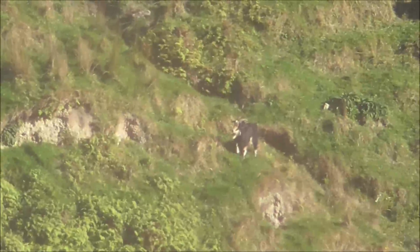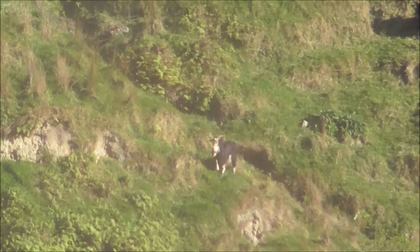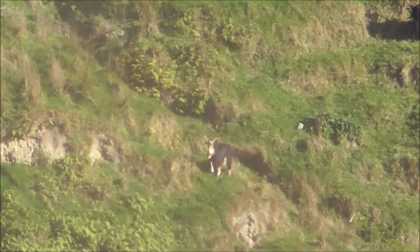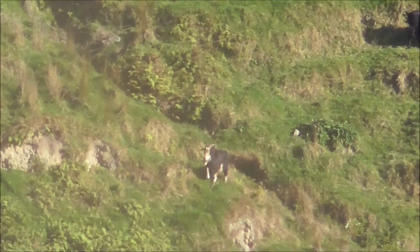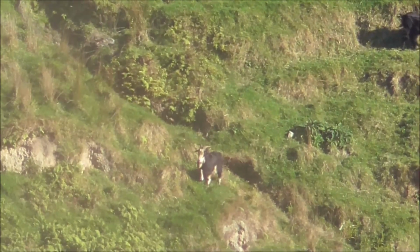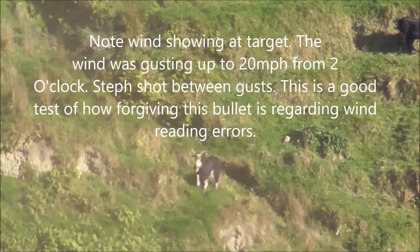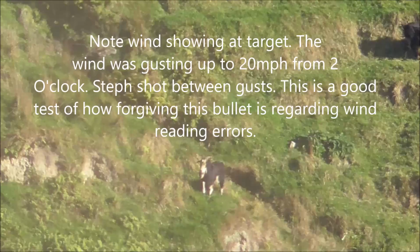Just let him turn a little bit and then take your shot. 510 yards. He's got an injury on that hoof. I think it's foot rot. I've been watching him for a few days now, unless some hunters actually clipped him.